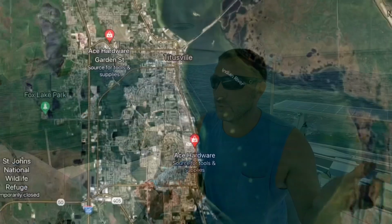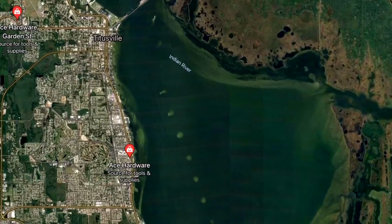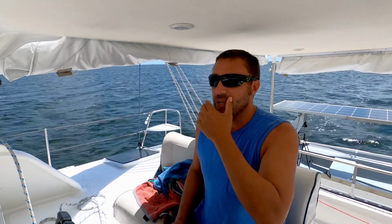So we've found Ace Hardware, which suddenly popped up and we went, oh, of course, Ace Hardware. And it's right on the highway on the water's edge, so that's fantastic. Now we're sailing across the Indian River here in 1 meter of, well, 2 meters of water, and we've got an anchor over there. That's a really shallow area. That's okay, we'll anchor where we can, as close as we can. Then we have to take the dinghy ashore.